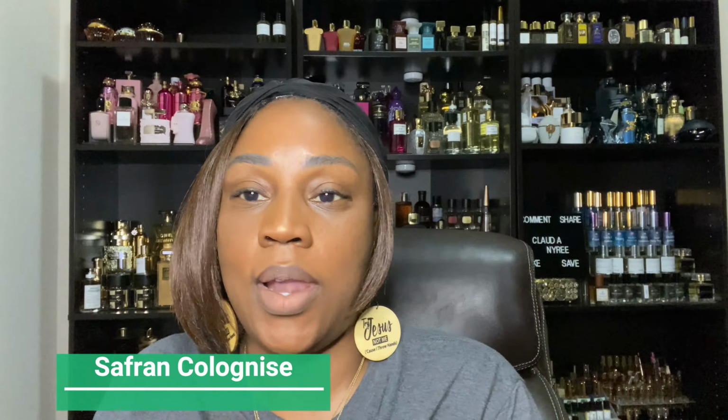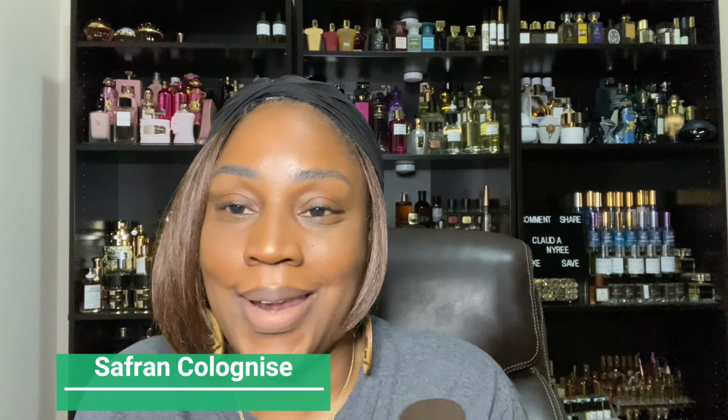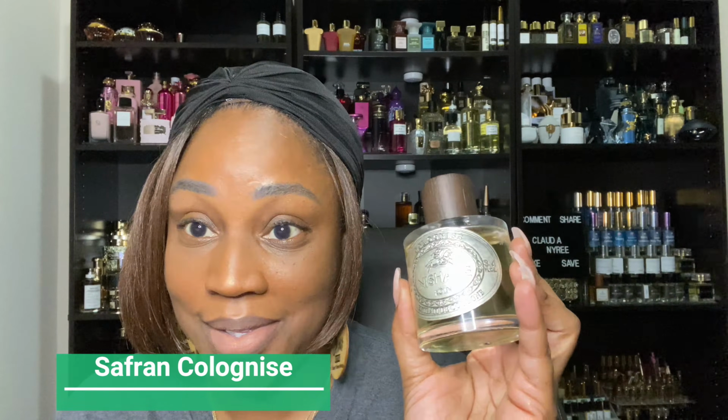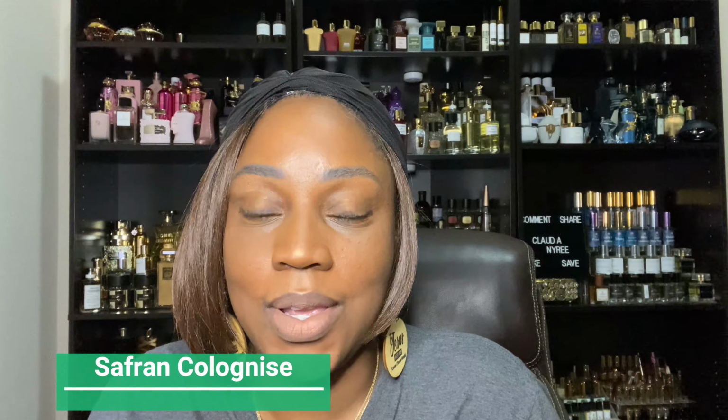Smelling gorgeous. And what I love most about Safran Colognise is it gets better on your skin. So as your body heat rises and the temp rises, this fragrance begins to project and project and project. I find when I wear this one, I am often just sniffing my arm. Like I can't get enough of myself. I love this one. To say that I just got it, for me, in my collection, to have put a dent like that in it, and I am spraying it. And I'm not spraying it because you have to overspray it. I'm spraying it because I absolutely enjoy this fragrance. Safran Colognise.